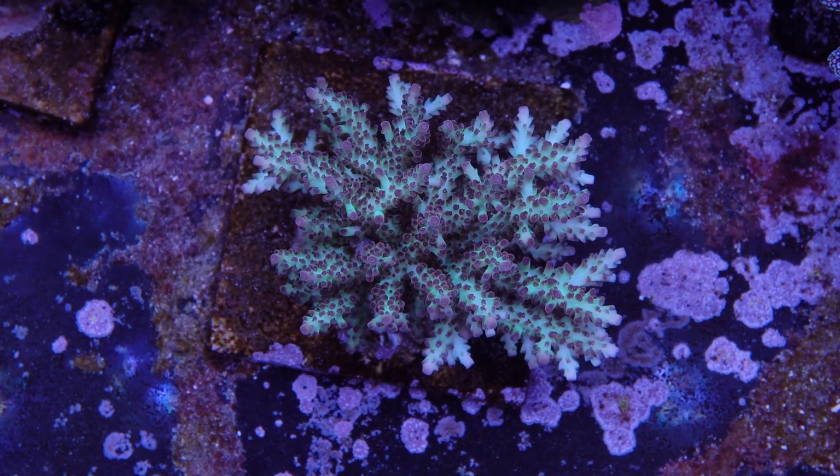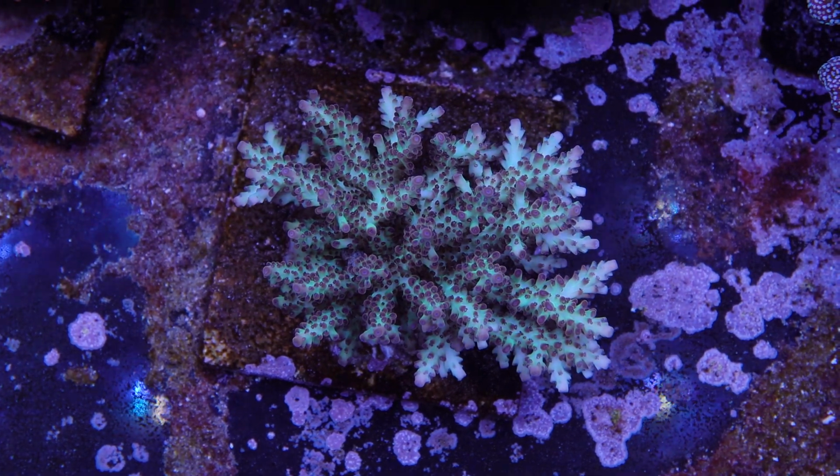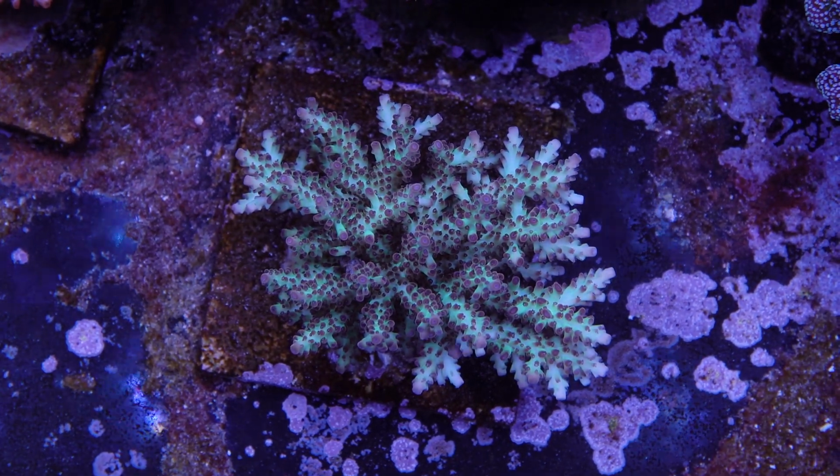I've had it in my frag tanks for a very long time. It's a classic coral from Upscales. It's been in the hobby for a while, and as an SPS collector, it has been one of my favorites.